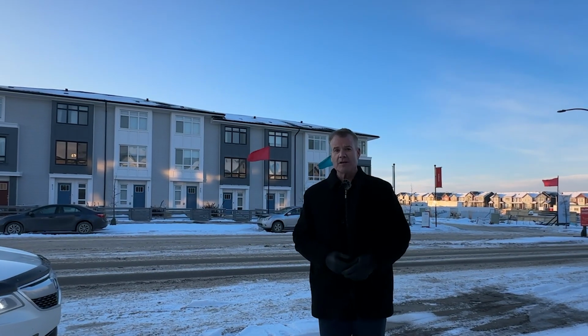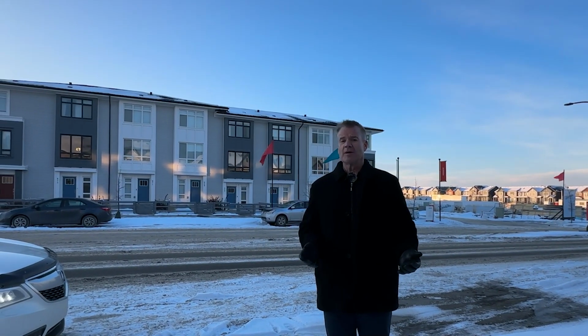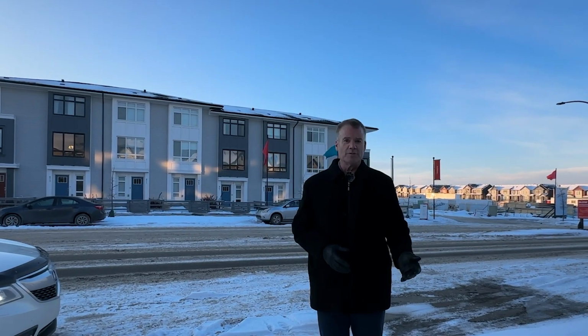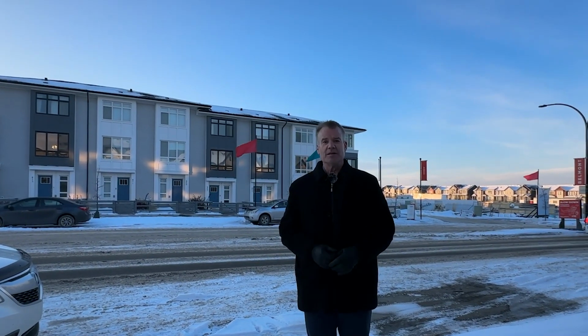They are condominiums though, just keep that in mind. So you are going to pay a condo fee, but the condo fees are generally pretty reasonable because all you're having to pay for is the exterior maintenance, snow removal, landscaping, and the insurance on the building. So it's affordable, but you'll never have to spend any money on the exterior. It's all covered by the condo board.